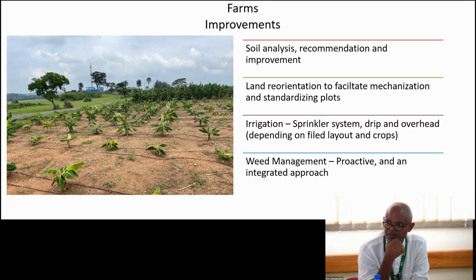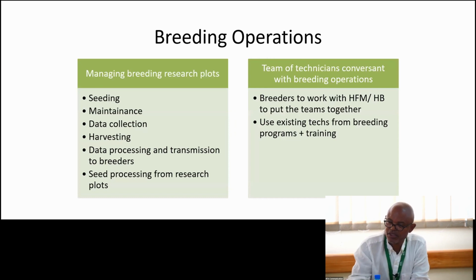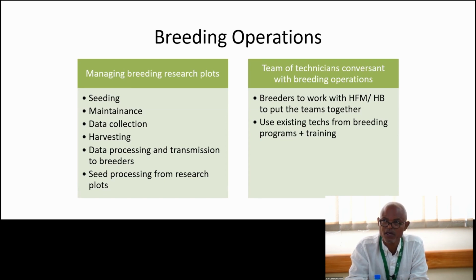And then weed management. If we can be more proactive and have an integrated approach, and have it under one umbrella, I think it's going to be easier instead of leaving it up to the technicians to manage weeds. We'll have a team that's going to be looking after weed management. That way, it's going to be more consistent, and we will be able to keep the history of what was applied to which field, so that we don't run into issues of weed resistance or residue issues.